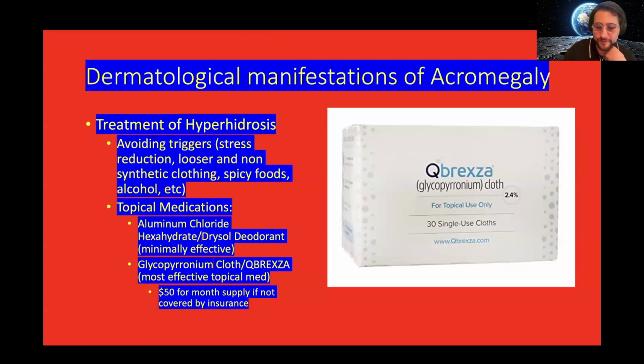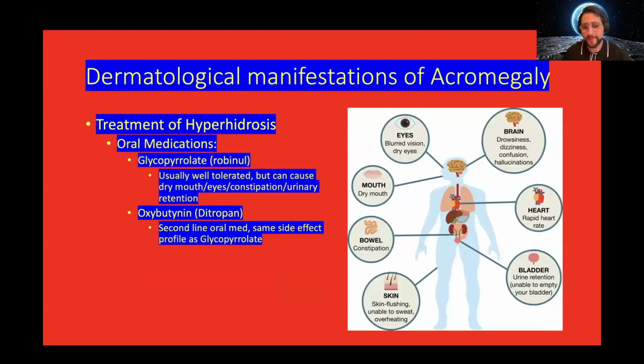It's typically $50 for a month supply if it's denied by insurance, because specialty pharmacies in generally every state can accommodate it. Oral medicines, which I think are the mainstay of treatment for this, most effective I think is glycopyrrolate or Robinul. It's usually well tolerated, but it generally stops or slows secretions in any organ, so that's where side effects come from. Usually no one has any side effect at all, but if you can imagine slowing secretions everywhere, you get dry mouth, dry eyes, constipation, trouble urinating. So that's something to keep in mind.